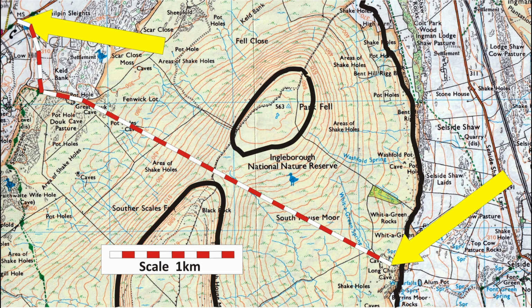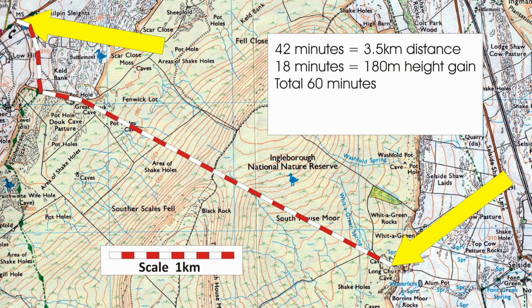Now, not only do I walk further if I'm going up a slope, I also walk slower. So I'll add 1 minute per contour line, or every 10 meters. So then a straight line route will take 42 minutes for the distance. There's a 180 meter rise, so I'll add 18 minutes. So that gives me a total of 60 minutes, so 1 hour. If I go in a straight line, it will take 1 hour.